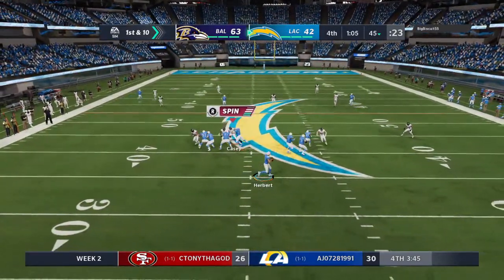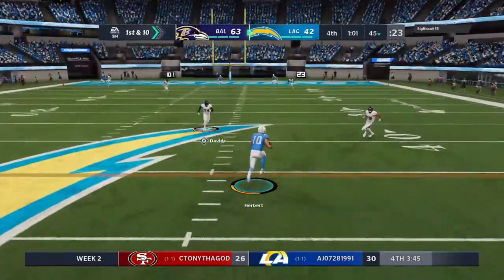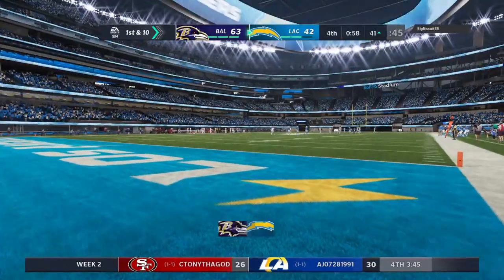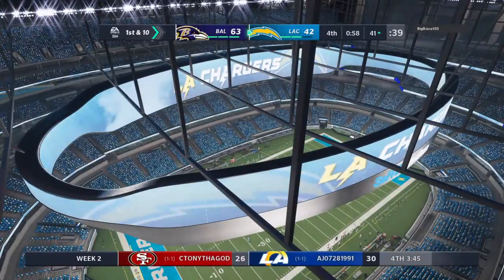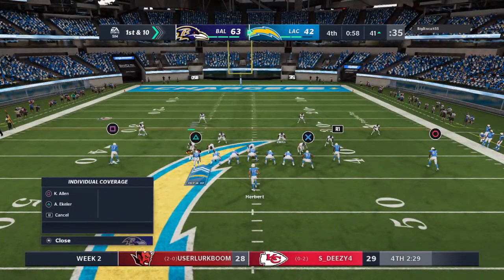On first down, it's Herbert. Flushed to his right. Now he'll pull it down. The escapability in evidence there as that one is good for 15 and a first. The Chargers going to signal for the first of their timeouts as they get it with under a minute to go now in the football game.